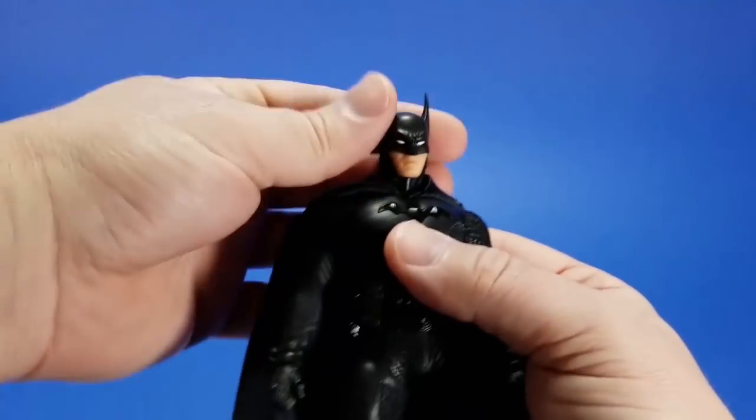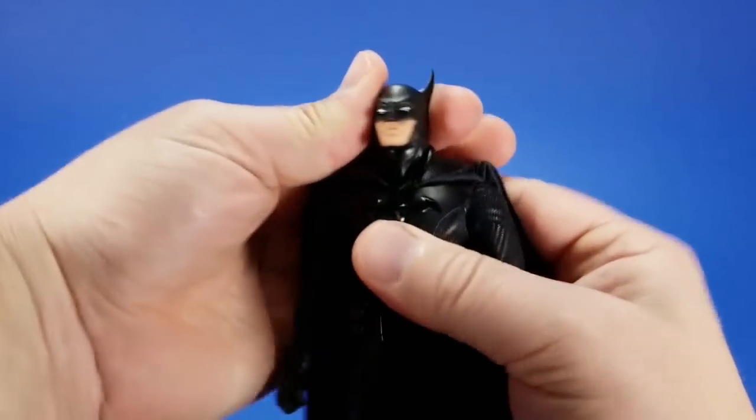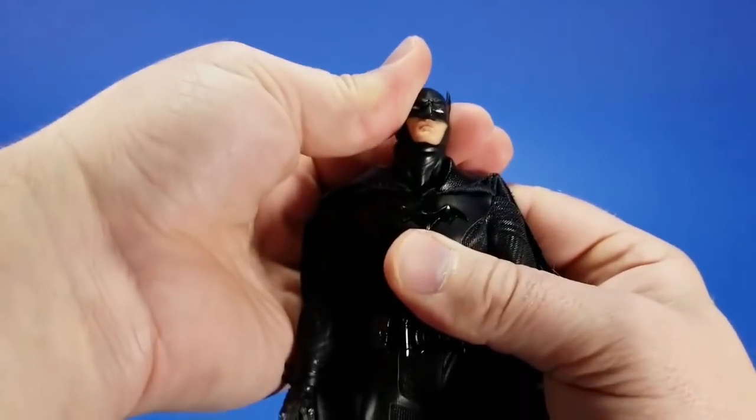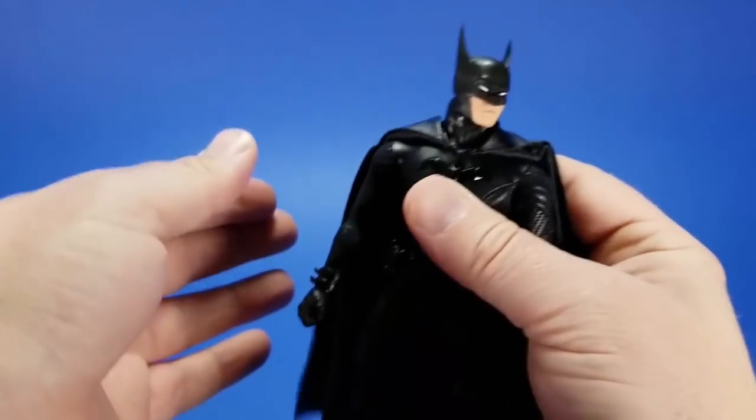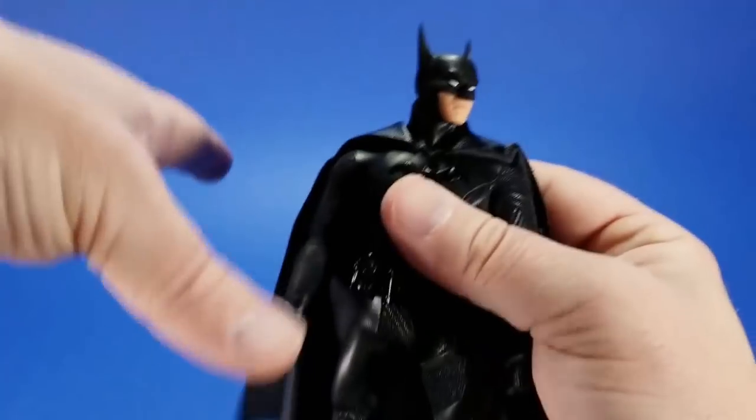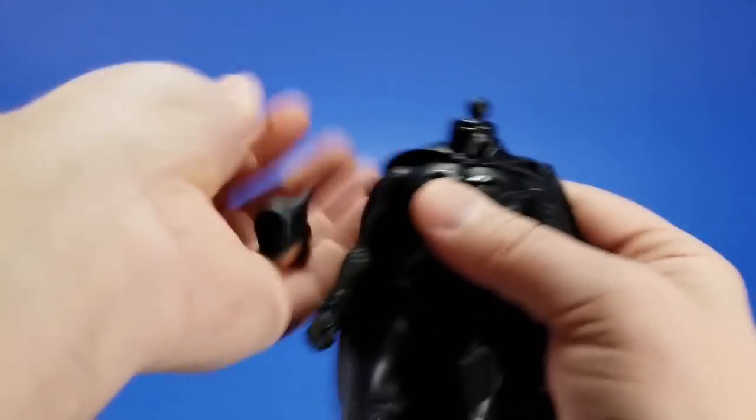And then another problem I have with the head, if you try to get too extreme with the pose, looking up or looking down, it likes to pop off the ball if you work it a little bit too much. It's not easy to pull off, but if you have him crouched down or you're trying to do some kind of Batman pose, it does like to, hey, up yours.